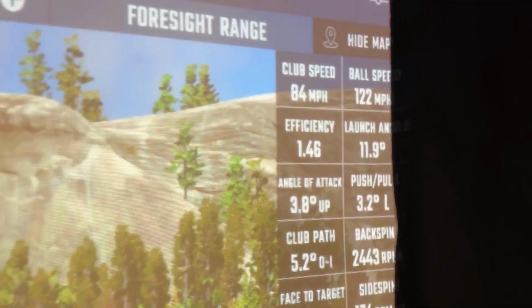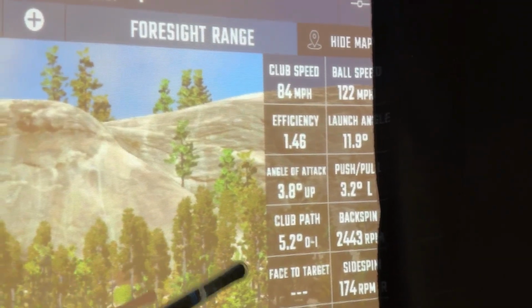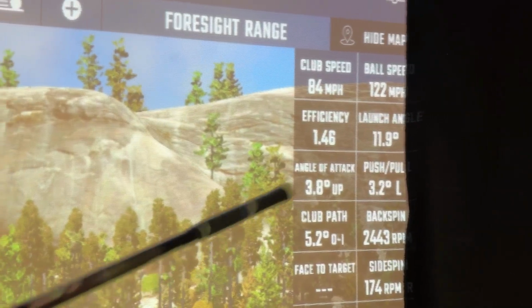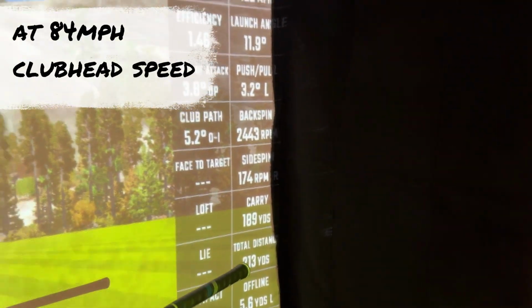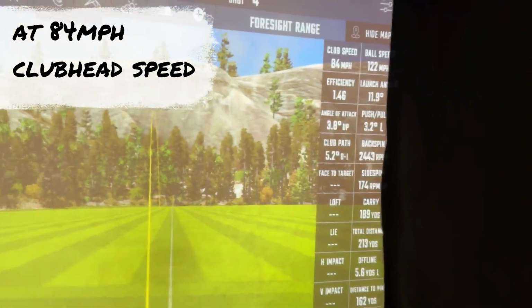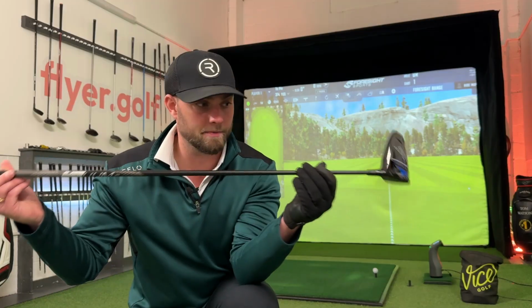Because even with numbers that aren't that favorable, we came over the top, for example, didn't necessarily launch the ball that high, but this light flex, 10.5 degree, high MOI driver, was able to punt the thing 213 yards. And it gets better, especially as I start swinging this club faster. Bearing in mind, I'm still going to keep it in the light flex and 10.5 degree loft at the moment.